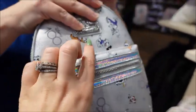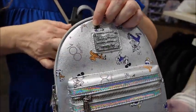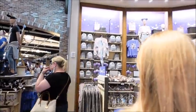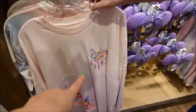Cute. I love that they sparkled the plaque. I don't think I've ever seen a sparkly plaque before. That's very cute. We better hold this because there's only two in the store. Okay. Oh, no, Mama. Behind you. And I see the new purple ears, so we'll go check those out. Misplaced, but this one's sweet. I think that is a whole other collection.